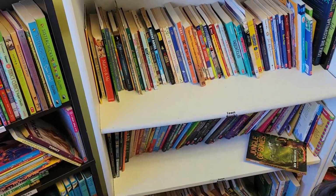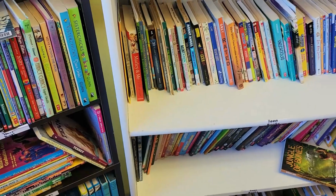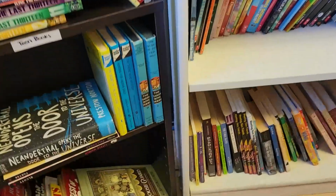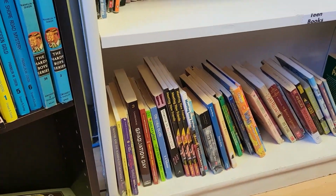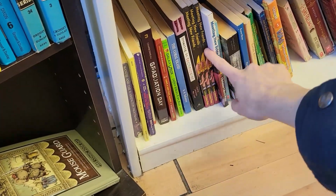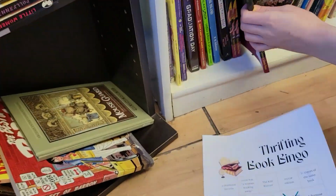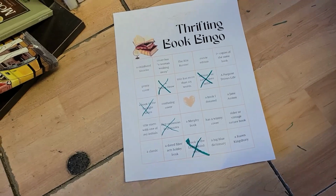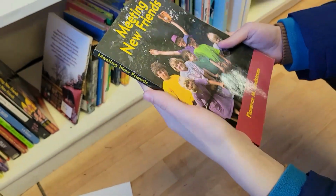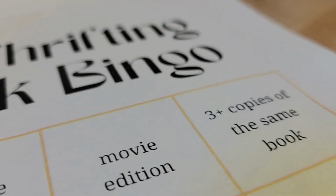Okay, the middle grade section has to have something that I liked in childhood. Wait, does it have Babysitter's Club? I just found Teresa's same copy or something. Oh, you found three. Yes, that's another one. 3+ copies. Totally counts. I almost have a bingo. It looks like a winner. Yeah. Okay. 3+ copies.